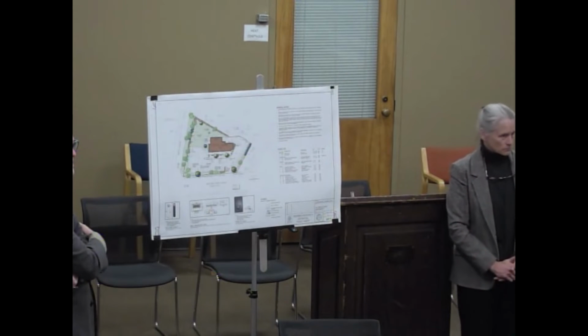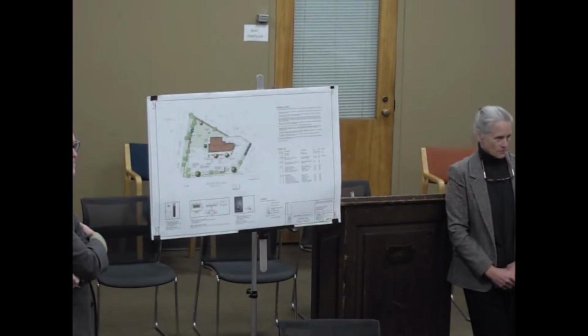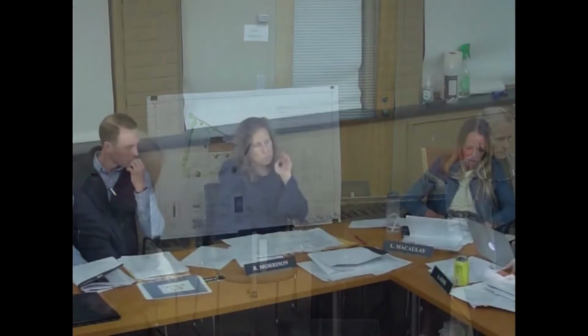Leslie McCauley, ARB. I think it looks great. I just had a couple of questions if I could. You illustrated two trees in front of the store. You call them AC, but it's not in the plant list. Okay. In the plant list, it's AB. Oh, so it's an Amelanchier here.